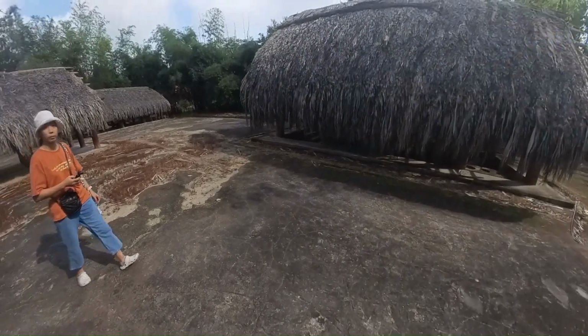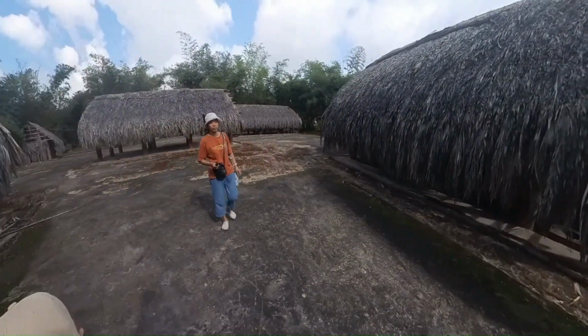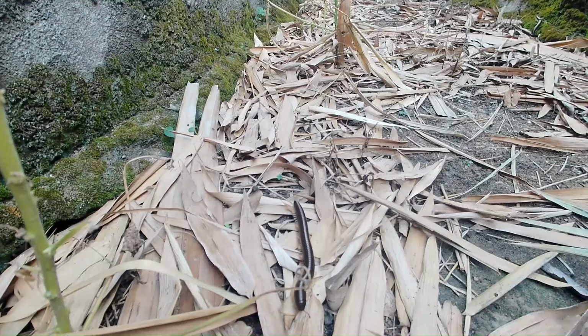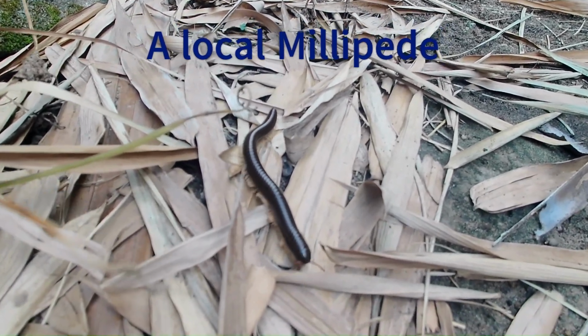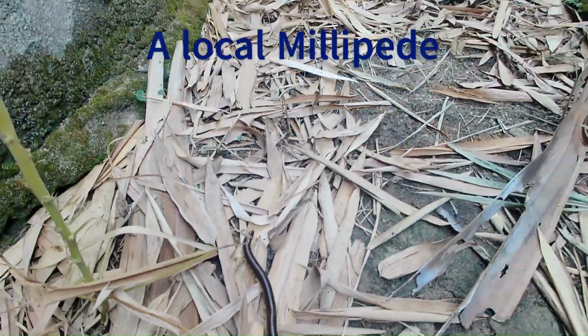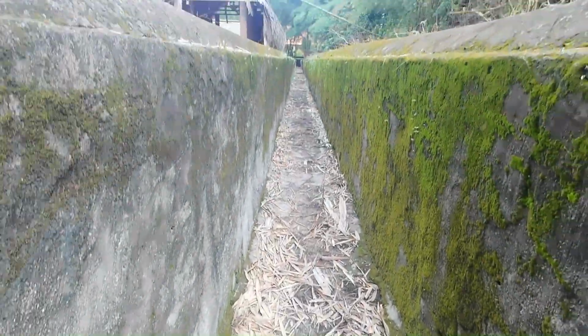So here in the courtyard, I suspect that these huts were not part of the original display. Yeah, look at that millipede. That's just an amazing little thing. It was so big, seriously, it was 20 centimetres long. It was really, really solid.